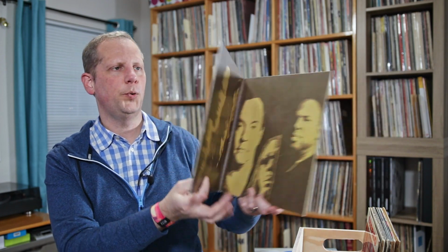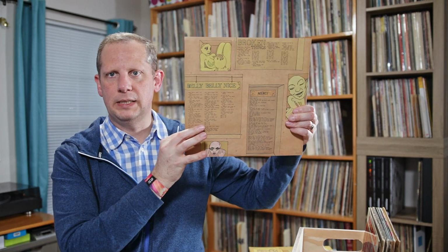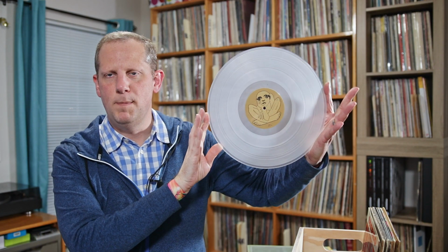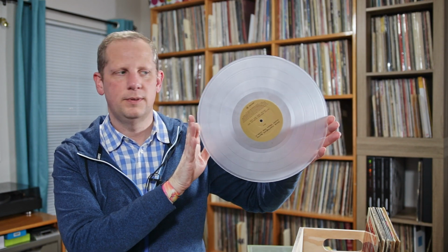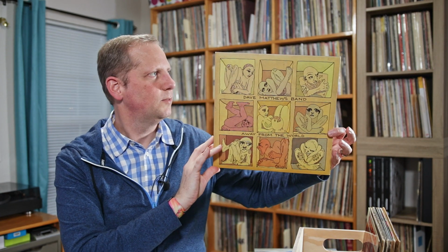Nice gatefold. A 2 LP set. Inner sleeves have some nice artwork and lyrics, handwritten lyrics. Very nice. This is also kind of on a milky clear vinyl. So yeah, Dave Matthews Band, Away From the World. It's a cool pickup for the month.